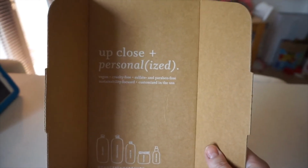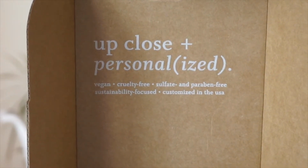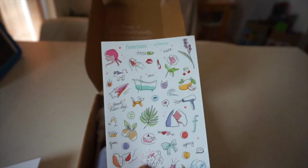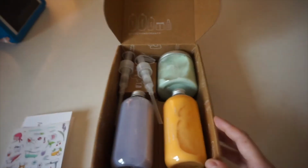Ooh. Up close and personalized. Vegan, cruelty-free, sulfate and paraben-free, sustainability-focused, customized in the USA. Gonna read these in a minute. I have some stickers here. Oh, so cute. I can put them on the shampoo, I think, because I've seen in other videos that's what you do with them. And this is what I've got.